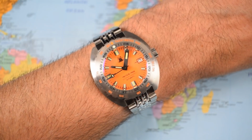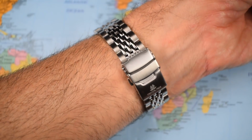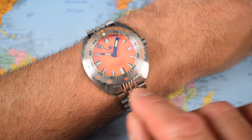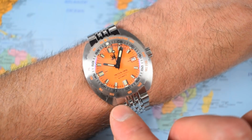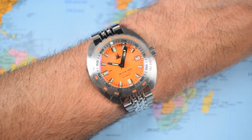The cushion case of the Frog wears just as comfortably as the Doxa. Overall, noticeably lighter as well, given that 30 grams difference. The bracelet, well, it's alright as I said for the money, but again it's got that slightly awkward first link, just not quite enough articulation there, or they haven't sized that first link, they haven't profiled it quite right, unfortunately.